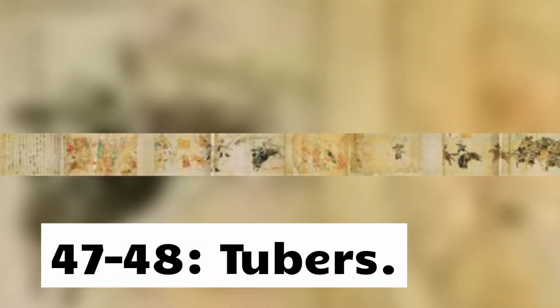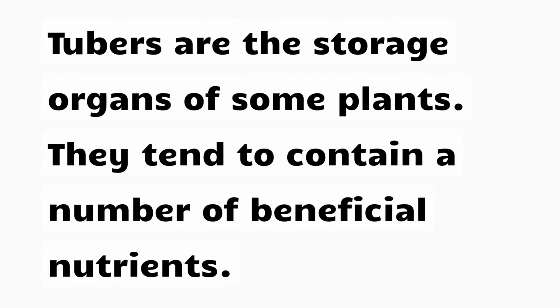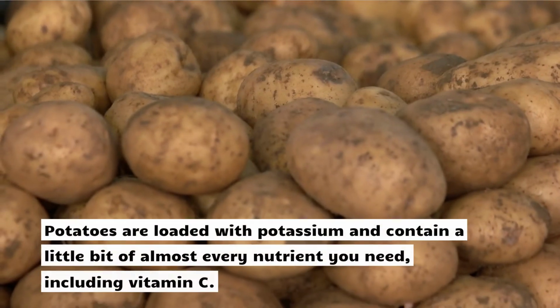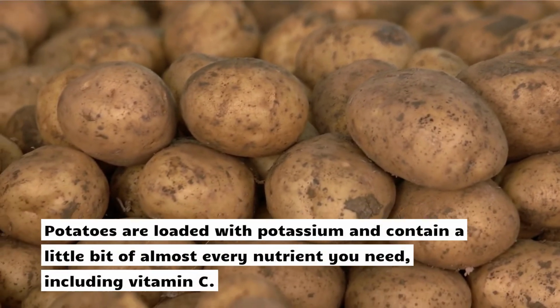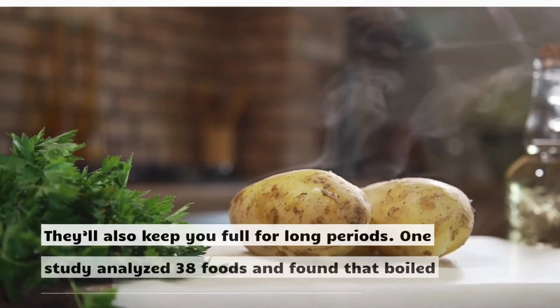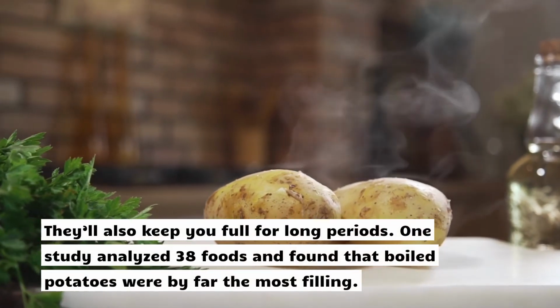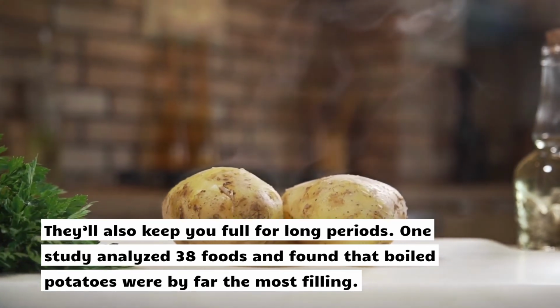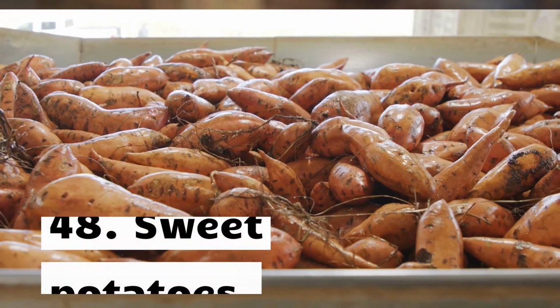47 to 48. Tubers. Tubers are the storage organs of some plants. They tend to contain a number of beneficial nutrients. 47. Potatoes. Potatoes are loaded with potassium and contain a little bit of almost every nutrient you need, including vitamin C. They'll also keep you full for long periods. One study analyzed 38 foods and found that boiled potatoes were by far the most filling.